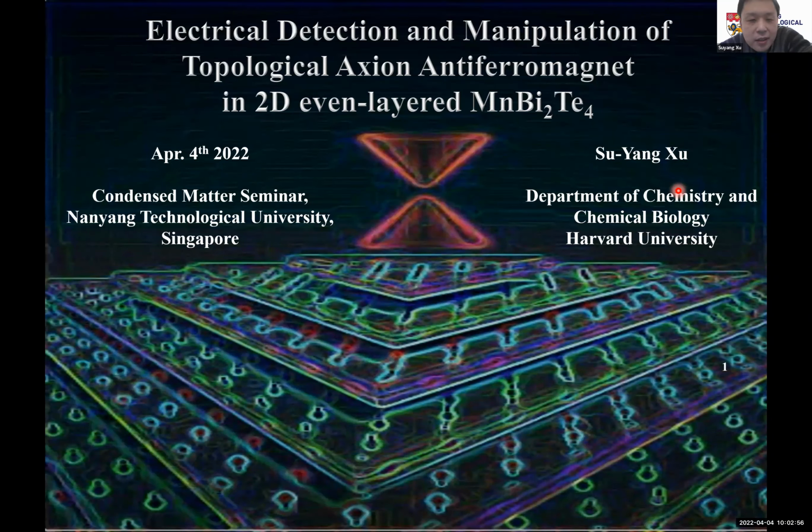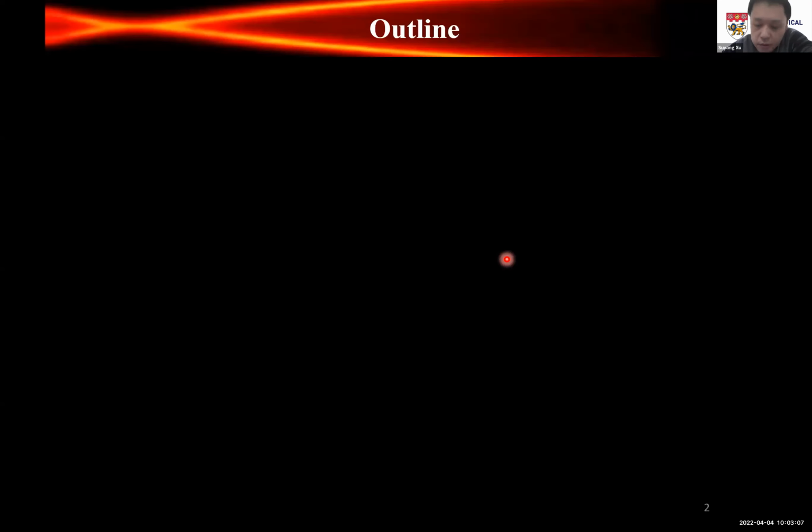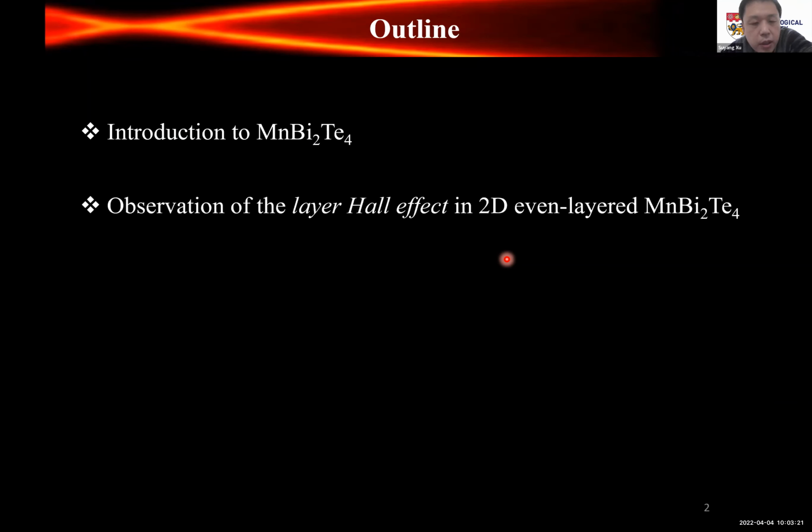So today I'm going to talk a little bit about our recent work on manganese bismuth telluride. Let me go to the outline. First, I'm going to talk a little bit about this material because it's relatively new, so I want to give an introduction. What is it and why is it interesting? And then I'll talk about our observation of the layer Hall effect in an even number of layers of this material.